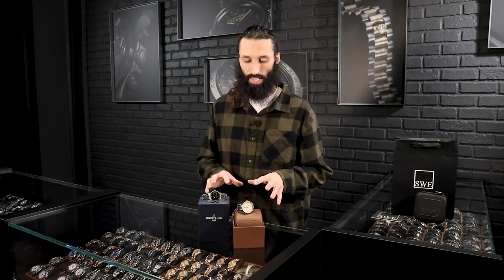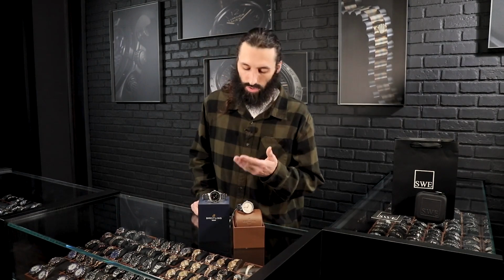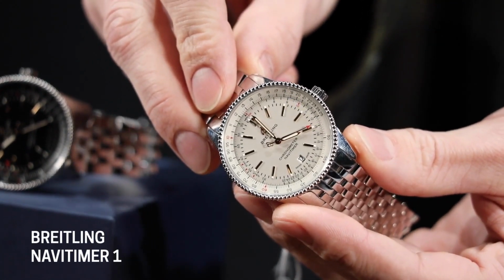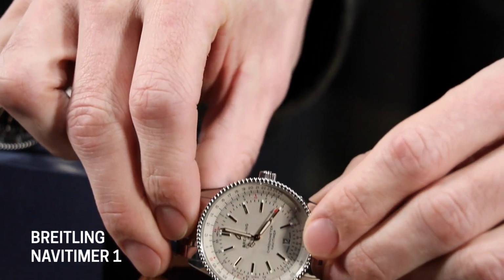Now, this movement itself does beat at 28,800, so it's a very quickly operating movement. But if you slow it down, like if you take a freeze frame and do slow motion, or look really closely, you'll notice that it moves very efficiently. It's not a completely smooth sweep, but you will notice that there are 8 independent little, I don't want to say ticks, but movements in between each second. So if you look closely, you can measure things down to a fraction of a second. It's a very accurate movement built by Breitling.